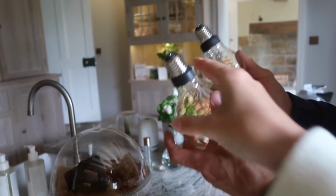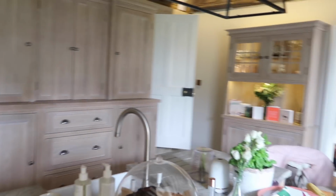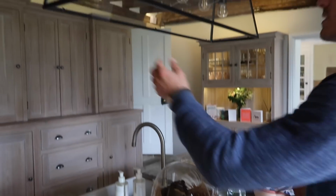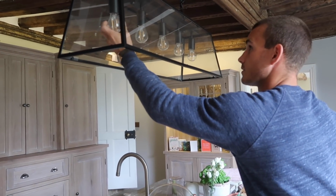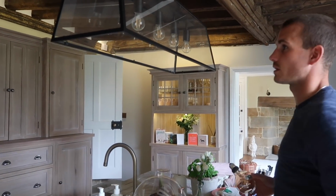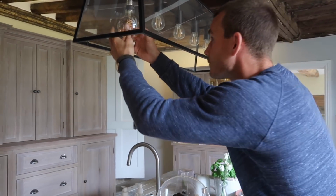So they do 3 filament bulbs, these two, and then the Edison, which is basically the one that's throughout the house. Right. So we're going to get loads of Edisons, but this is obviously slightly different. This might be a bit warm, that's okay. Always turn the electricity off. Oh, don't do that. And don't drop the bulbs.